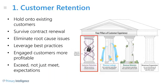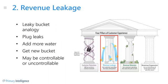over the long term. It's important to note that most customer experience programs stop here. They're simply looking at customer retention. But we'll now talk about the second pillar, the second of our 4 pillars, to talk about some other areas of customer experience and revenue and profitability. The second pillar is revenue leakage.